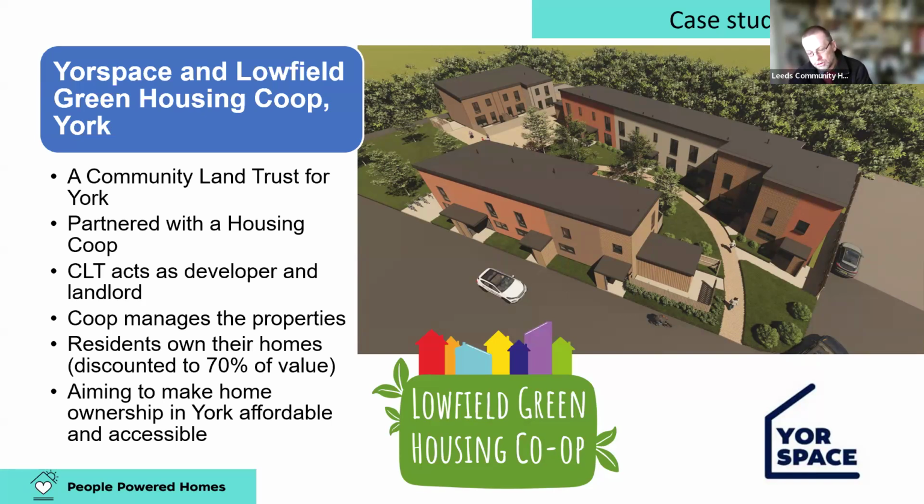Now, this is an interesting mix, because Your Space is a community land trust, set up to further the opportunities for people to afford home ownership in York, which is a very expensive market. It was set up by some young people who were stuck in generation rent, and they couldn't see any way they would ever get on the housing ladder. So that's where they started from as Your Space, and that's the benefit they were trying to create for the community.